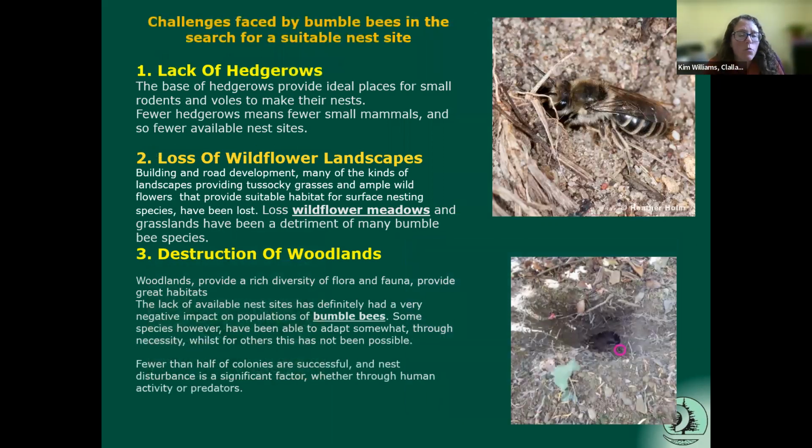And our bees are just in peril right now. They're in decline. A lot of our bees are ground nesting bees, and they need little refuge spots. They've been declining because we have loss of wildflower pollinator plants, lack of hedgerows, protection areas where they can dig into the ground, and destruction of our woodlands. So if we can just leave some for the birds and the bees, that'd be great. That's not just a Joni Mitchell song, but it's real.